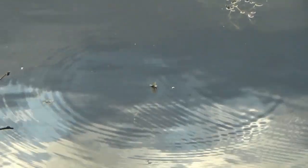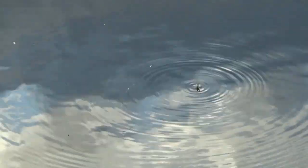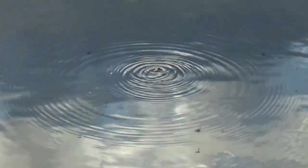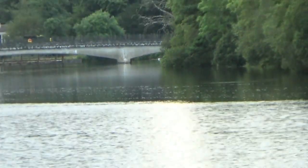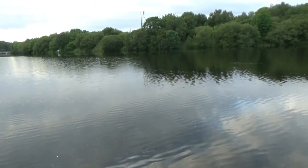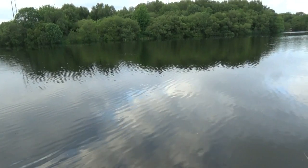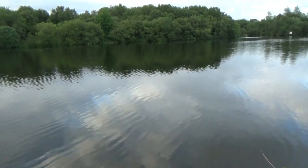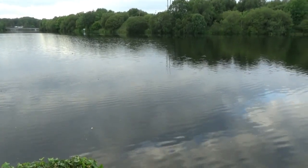Our fisherman, he's gone away, he's gone in towards town, he's under the bridge there. Yeah, there's a bit of activity around here with fish surfacing. The flies are landing on the surface, and I think it's little small fry that's coming in, you know. Not necessarily anything massive. We're getting a few areas there where the fish are starting to surface.